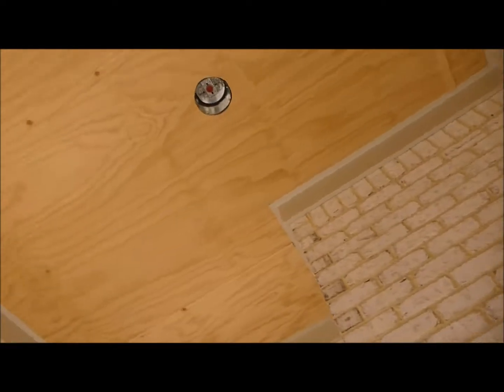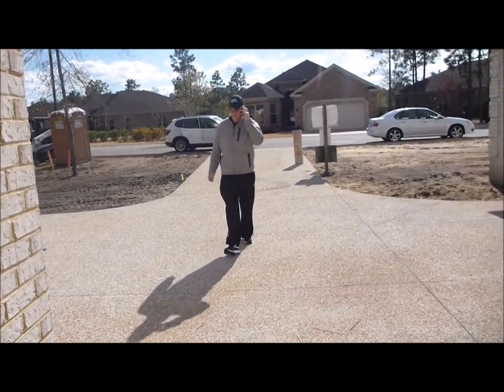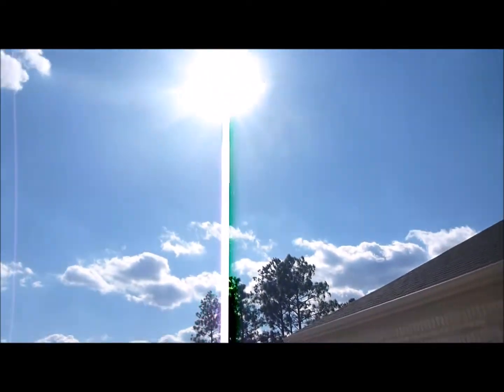Don't worry about the color. That'll have a finish on it. Oh, by the way, again, that's a North Carolina sky.